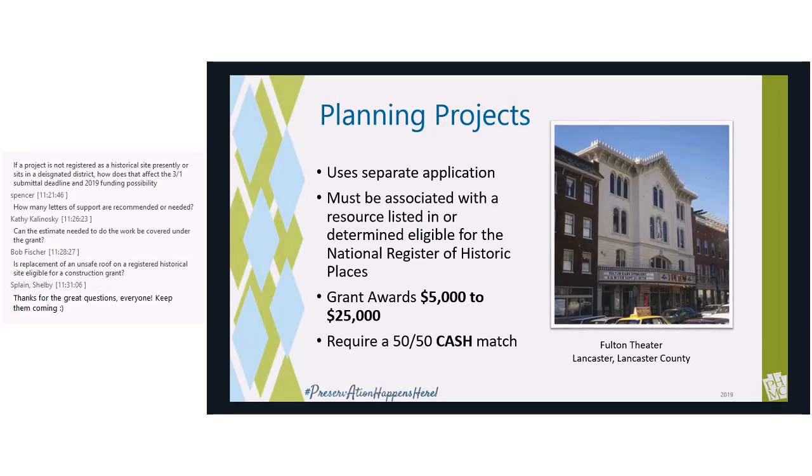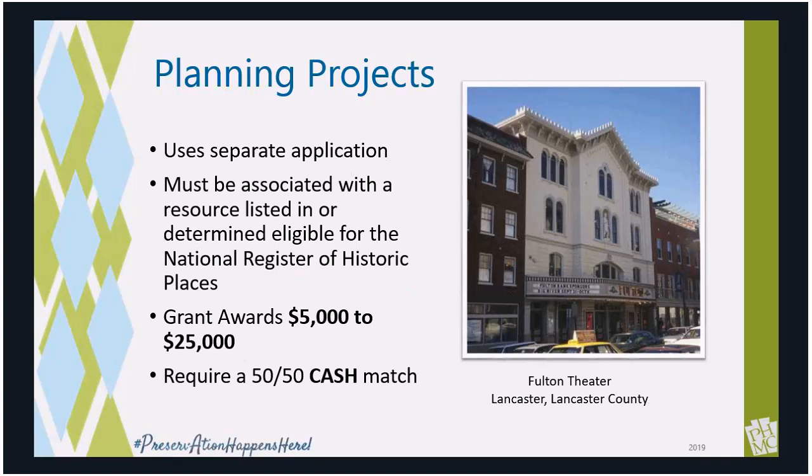So we created this hybrid out of the Keystone guidelines for these smaller projects that have more planning in focus. Again, they do need to support or be associated with a National Register listed or eligible property, either one individually listed or part of a historic district. And I will note that some of these under the planning project categories really take on the aspects of a construction project, since these are, again, reimbursable and require a cash match.